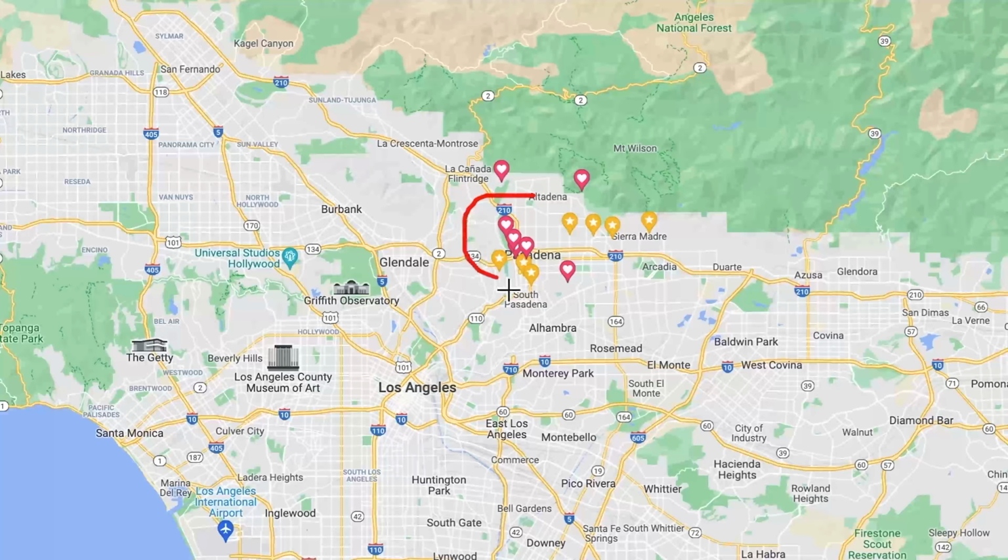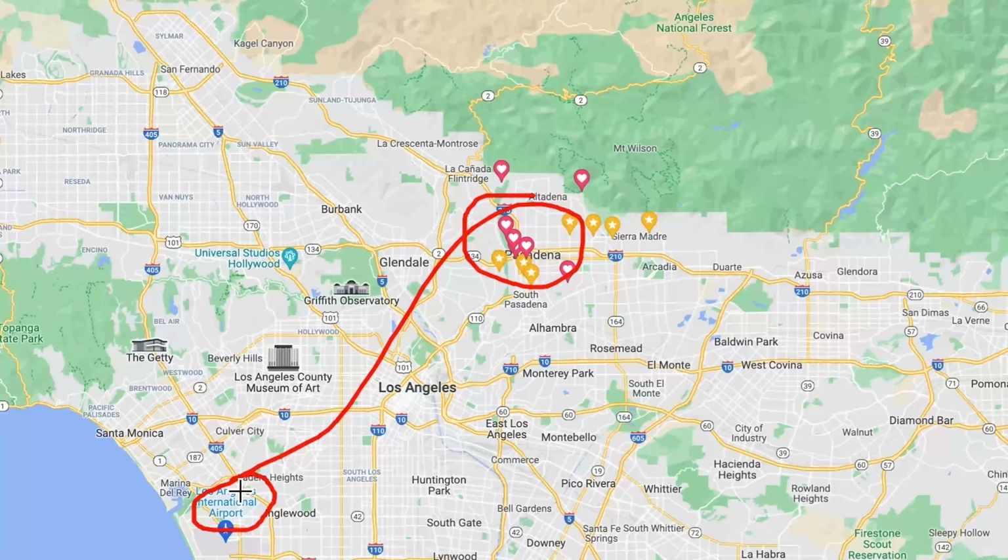So here is Pasadena, and let's go all the way down to LAX. Now the mileage to LAX is 27 miles. You're going to look at no less than an hour going there, unless you're on the red eye overnight.